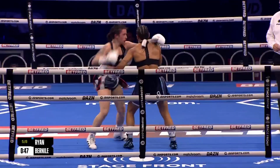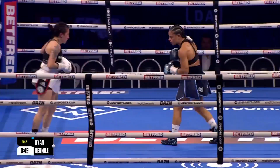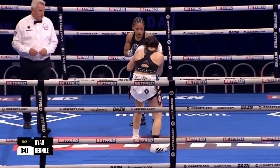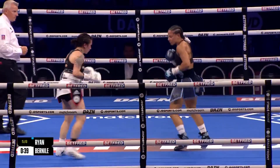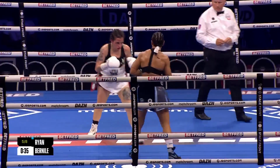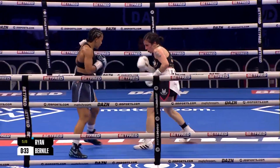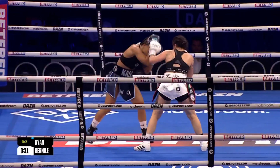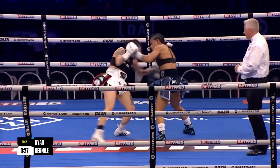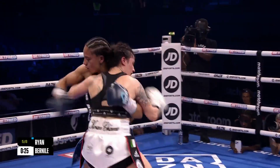A stiff jab through the middle again. But I've got to say, that was going to be my only criticism. She hasn't used that jab enough, I don't feel. Because she got a good right hand and a snappy left hook. She's trying to walk you onto the shots, and they're the prettier looking work. But that jab's such a great weapon. Yeah, timing it well, isn't she? Just knows when Bernile wants to step in. She pulls the trigger. Oh, good shot. Lovely uppercut there from Ryan.